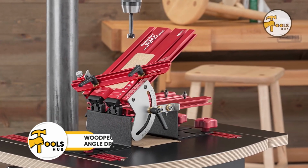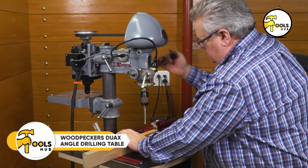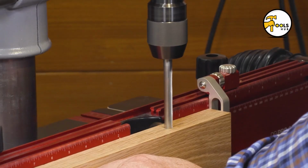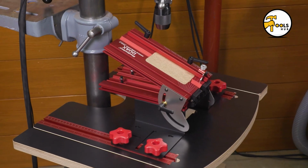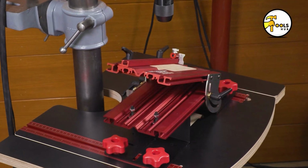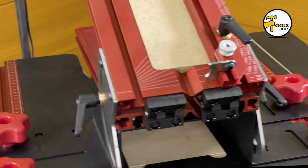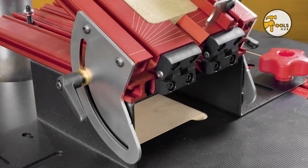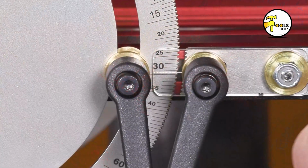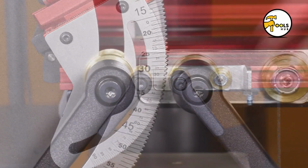The next tool worth highlighting is the Woodpecker DUAX angle drilling table. This device will be invaluable for those who seek precision in their angle drilling projects. It offers sturdy support for drilling at any angle between 0 and 90 degrees. Thanks to the stainless steel quadrants on both sides and the tightly tolerant hinges at the base, you receive reliable support for every task. The fully adjustable fence allows you to set any angle from perfectly parallel to dead square.